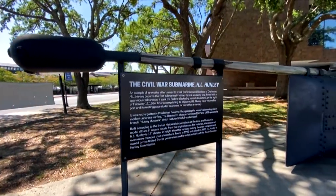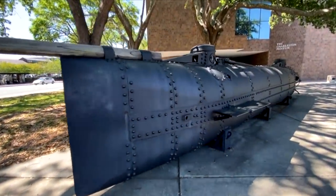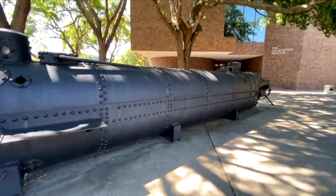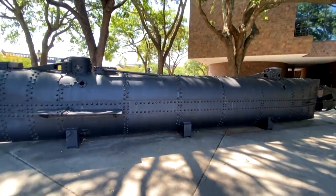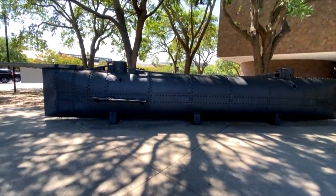I've long been fascinated with the story of the Hunley, the first submarine used by Confederate troops in the Civil War. The Hunley has been raised, but this is a copy. The original is being restored and preserved inside the Museum of Charleston.